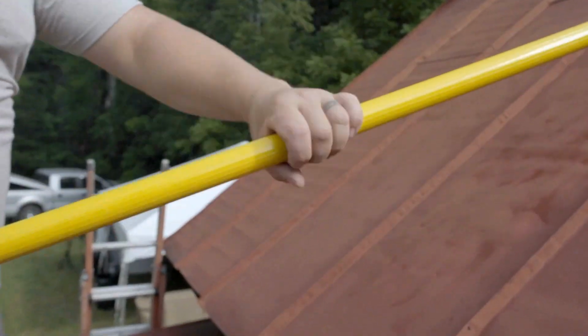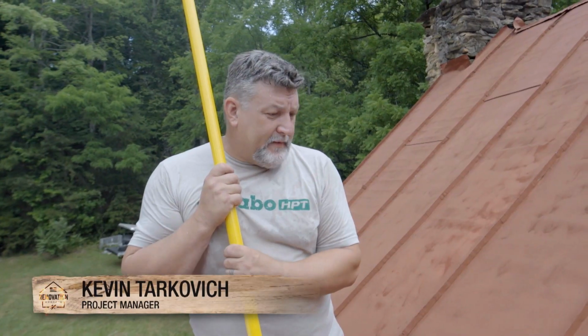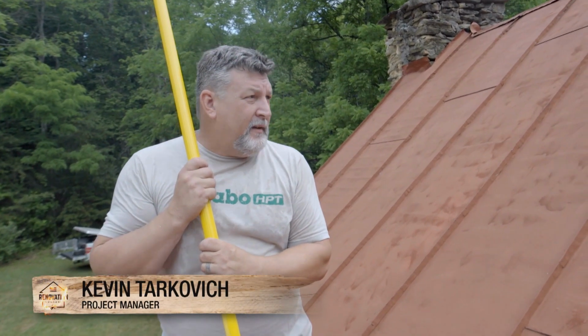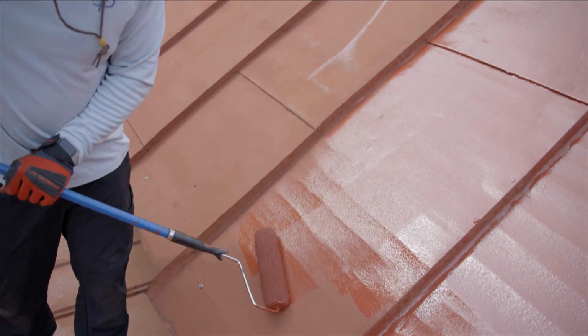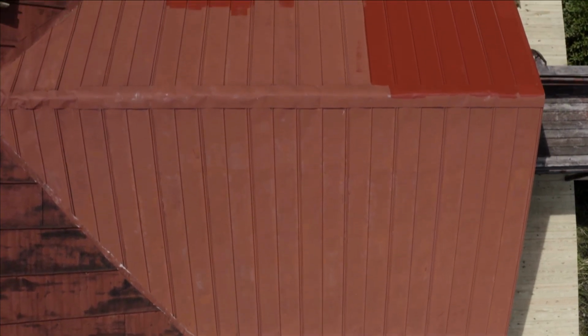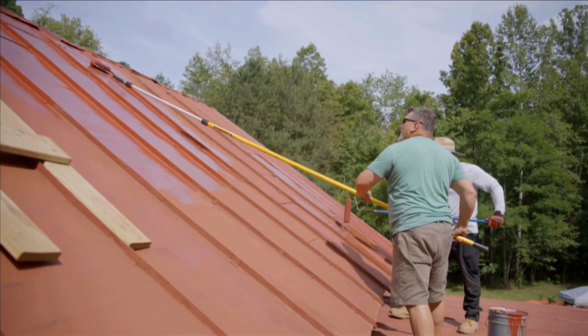Well, with a little bit of cloud cover, we were taking advantage of that, sanding this roof. We got this metal roof here, probably been on 100+ years. So we're gonna maintain this roof, sand it, prep it for paint, fill in any of the holes that we have up here, and maybe this thing will last another 100 years.